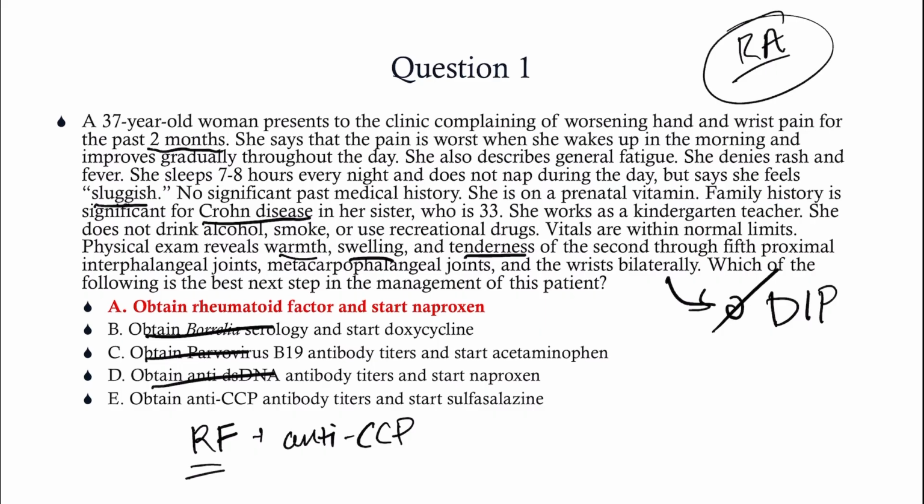Now, what else is wrong about this? Sulfasalazine. Sulfasalazine would be a good first drug if you're dealing with mild inflammatory bowel disease, but it is not the first drug we go to when you're dealing with RA. So we get the rheumatoid factor, start naproxen. What is naproxen for? Naproxen's an NSAID, and this is a good drug to treat the flare, the symptoms, but it is not going to treat the underlying cause. We need a different drug for that.